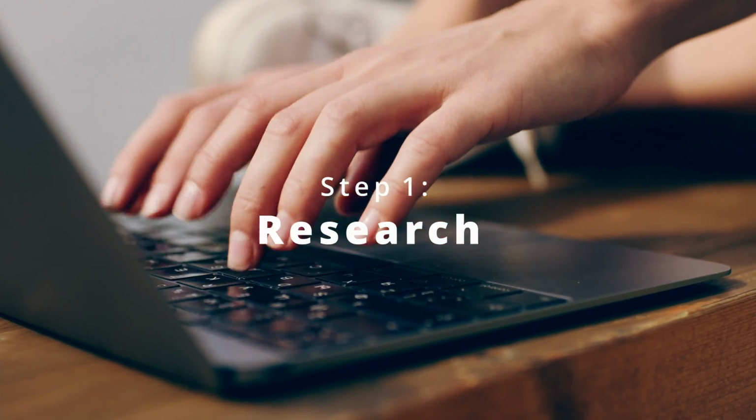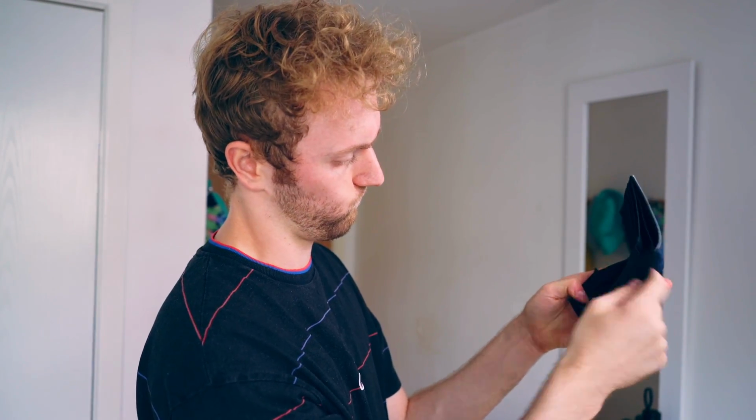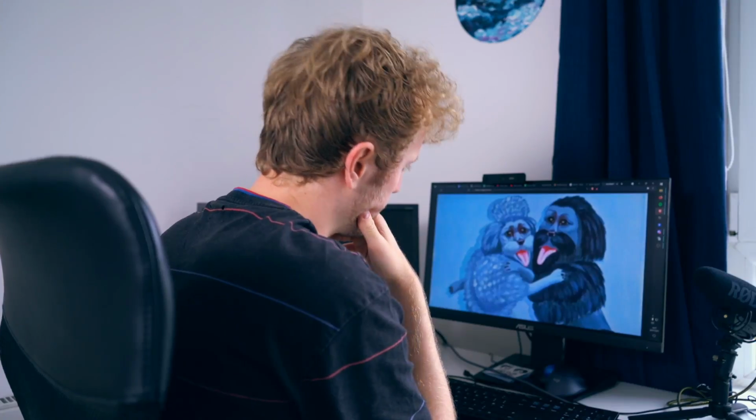The first step is research. Before you even start coming up with any ideas, you need to narrow down the idea space. Start by writing down these things. What are your goals? It's important to establish what you want to get out of the game. Do you just want to finish a game? Do you want to make lots of money? Do you just want to make an artistic masterpiece? All of these goals have different end results and don't always align, so it's important to establish at the start what you want to do with it.